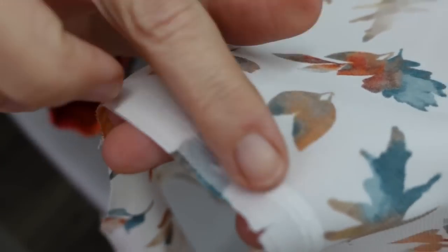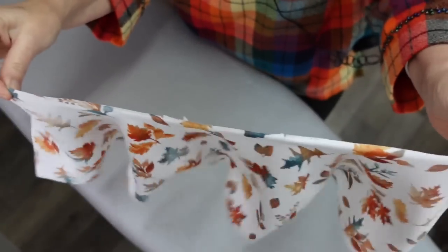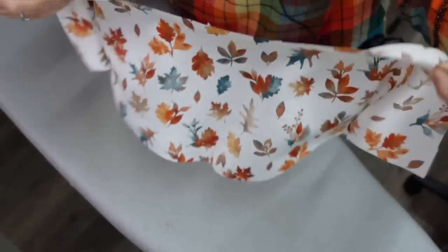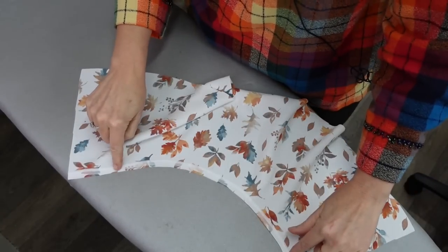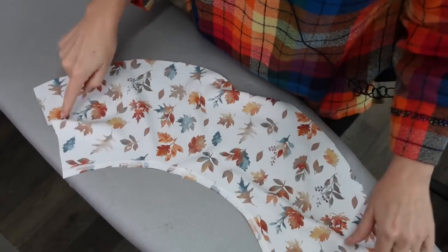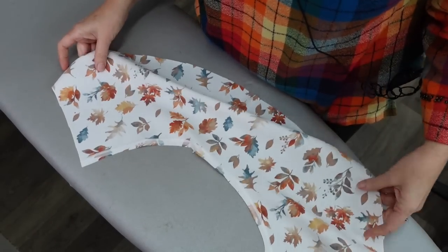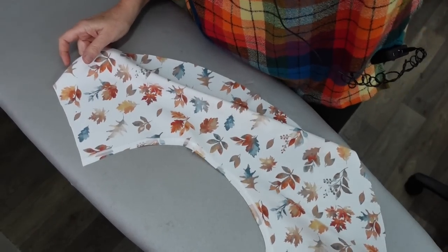Okay, so just up close, you can see that is what it looks like. And the whole point of that is keeping this curve from stretching out of shape. So if I go like this and even tug on it, this is still going to stay the same length. It's not going to stretch out. So now that I have that done, I'm going to go ahead and serge around the edges, just at the very edge, not cutting off any fabric if I can help it. And I'll be right back.